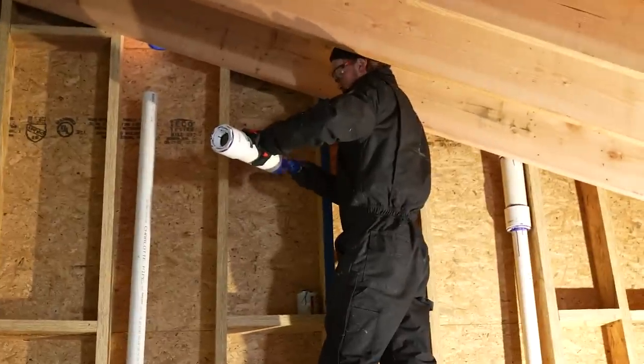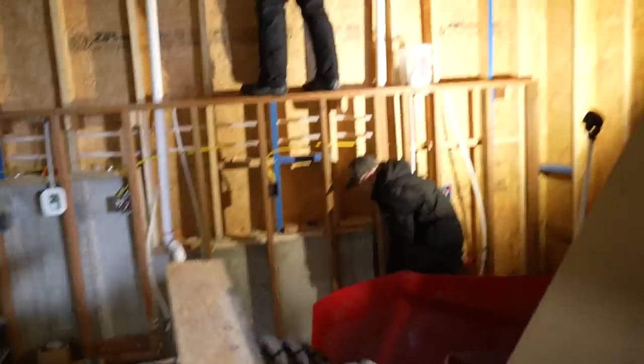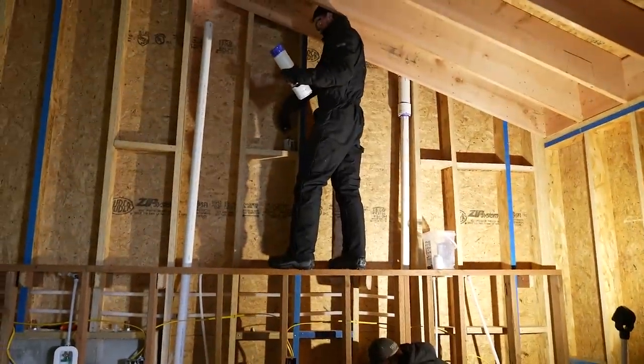One is done. Now we're just waiting for the glue to dry. Trent is gonna glue up the other pipe, stick it in place. Should be out of here in no time. A little stinky. Can't blame it on Lika this time. Yeah, different kind of stinky.